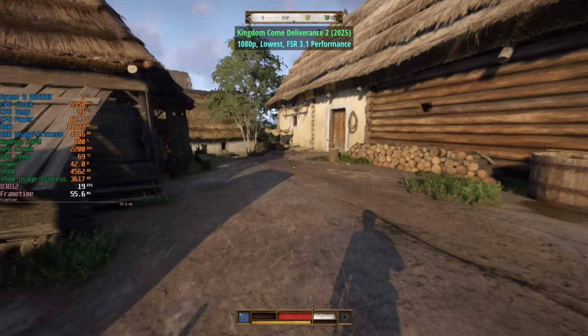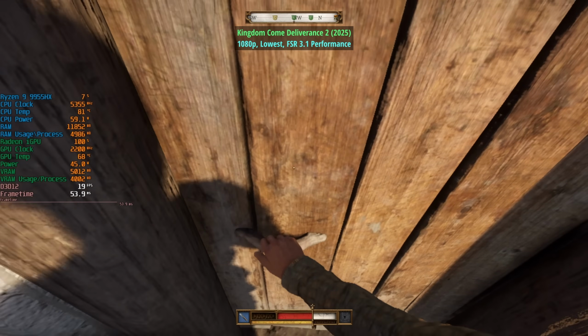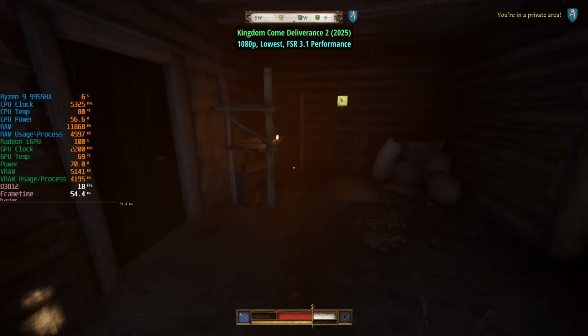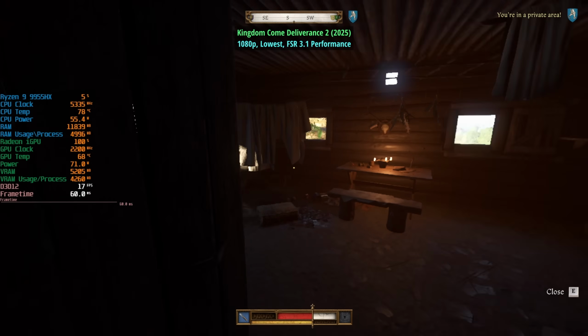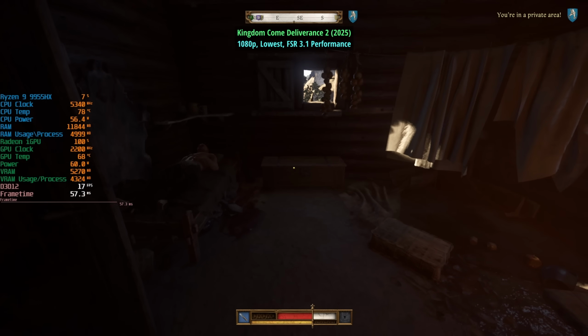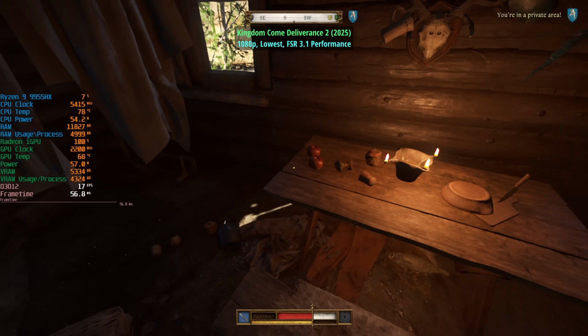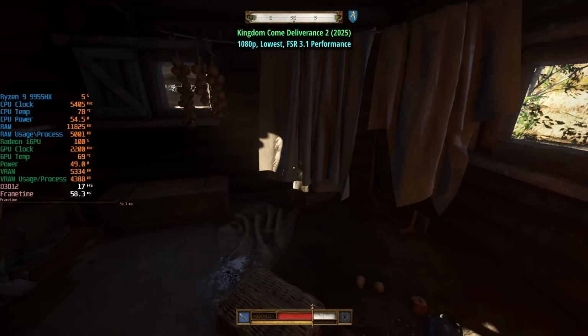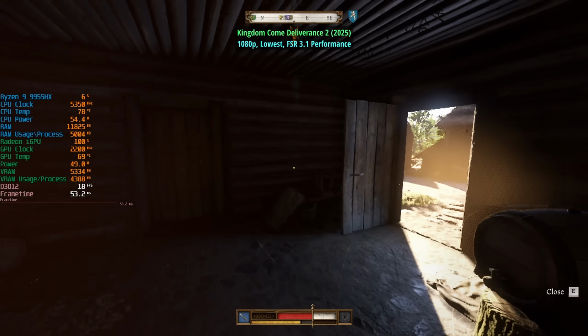If you want to play modern games with this, then you'll probably be limited to quite low settings. Take Kingdom Come Deliverance 2 for example. Now this probably isn't going to run that well on even the best integrated graphics solutions without some heavy visual sacrifices, but with the Radeon iGPU as part of the 9955HX here, I've had to turn everything down to its respective lowest and then enable FSR 3.1 performance as well.